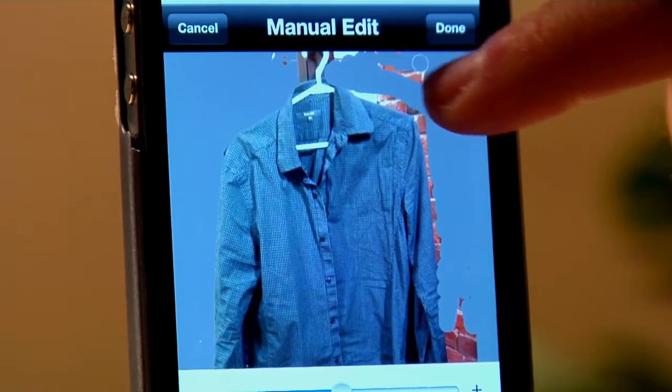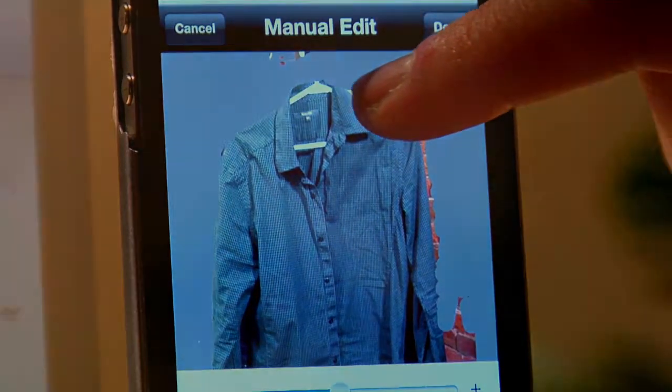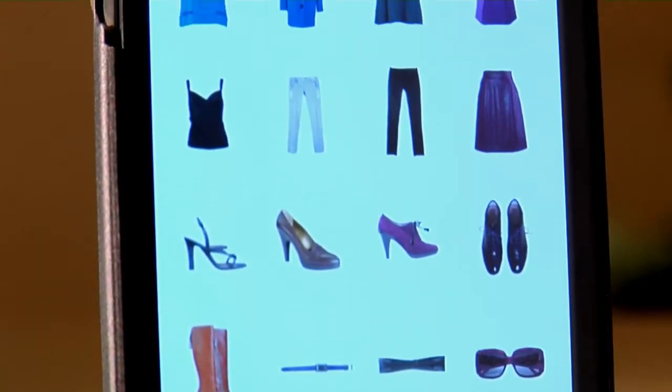There is a drawback I'd like to mention though. It's really time-consuming to take pictures and edit every single item of clothing you own. But hey, if you have nothing better to do on a Sunday afternoon, why not? As with everything in life though, you'll just have to put up with a bit of a learning curve. But hey, your outfit looks awesome and you're ready to head out in very little time.